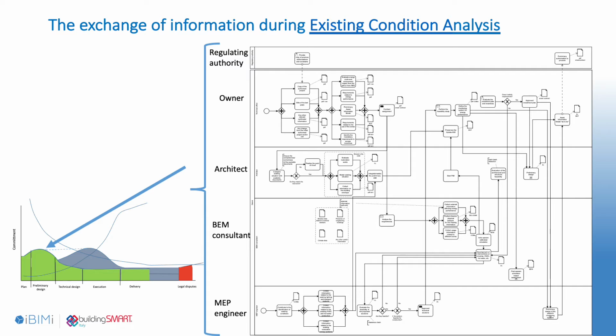At this point, the architect will have all the elements to prepare the preliminary design of the refurbishment, as shown in the next process. The MacLeamy curve on the left shows how important this phase is in order to reduce the time and the cost.